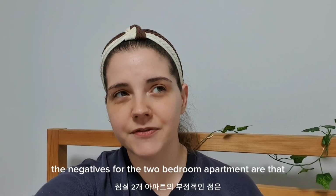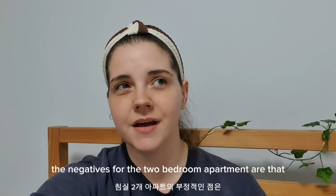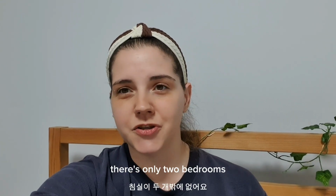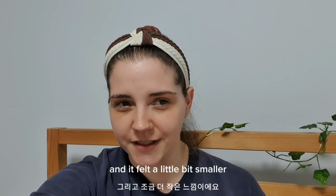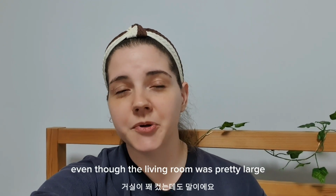So the negatives for the 2-bedroom apartment are that there's only 2 bedrooms and it felt a little bit smaller, even though the living room was pretty large.